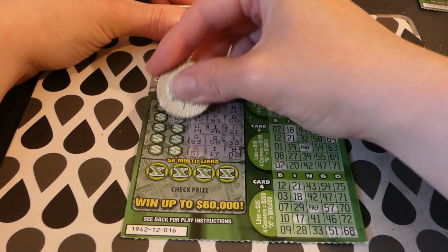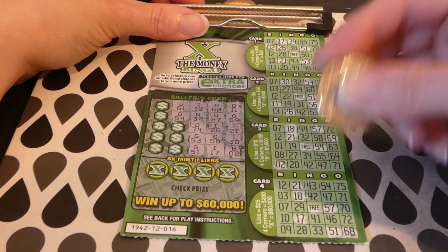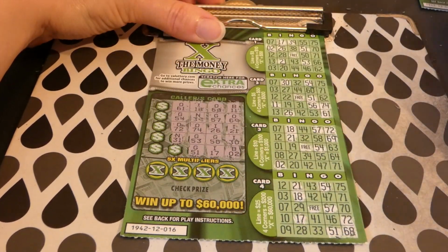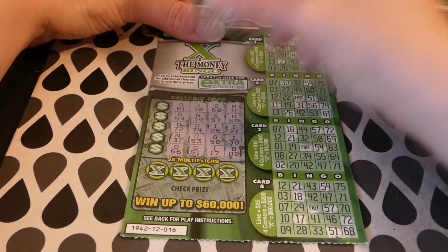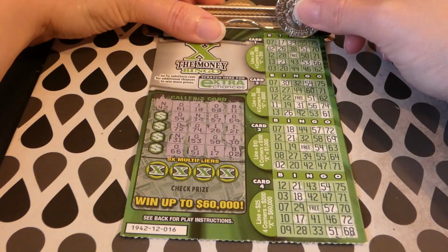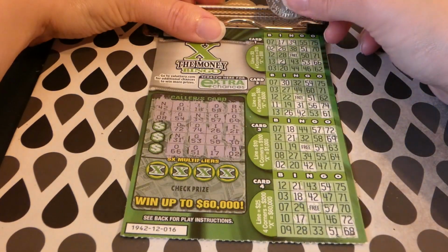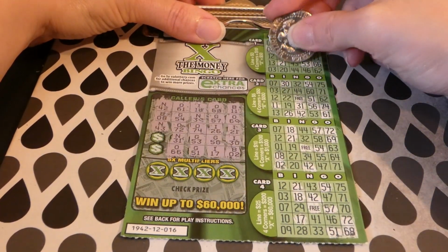O-61. This is tiring. I forgot how exhausting it was to do these tickets. G-54. O-72. N-31. O-66. N-42. Wow, it's on three of them. That's awesome. B8. N43. Ooh, one number off there.